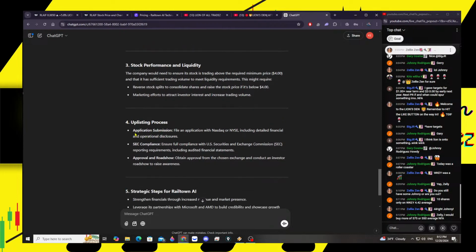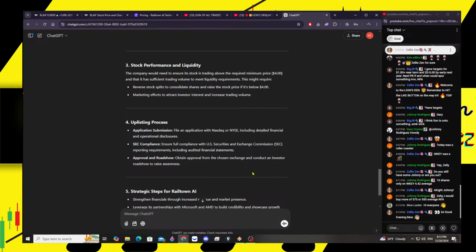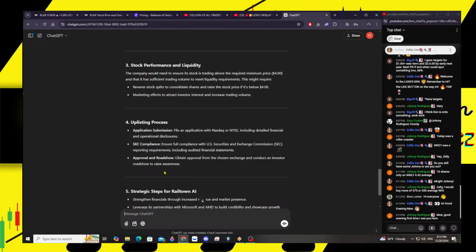The uplisting process. So for application submission, they have to file an application with either NASDAQ or New York Stock Exchange, including detailed financial and operational disclosures. SEC compliance, so they have to ensure full compliance with the SEC reporting requirements, including audited financial statements. And then approval and roadshow, so obtaining approval from the chosen exchange and conducting an investor roadshow to raise awareness.